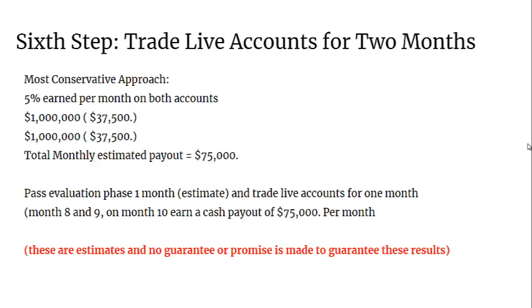After you start receiving your live cash payouts, again, we're going to use the 5%, which is a very conservative approach, for your month to month calculations here. What could you expect to earn from copying my trades every month when you have a live account? With each one of these live $1 million accounts, 5% and the 75% payout would be approximately $37,500 from each one. The total monthly estimated payout when you're copying my trades on these live accounts is $75,000. That's your cut, with the 75% split.